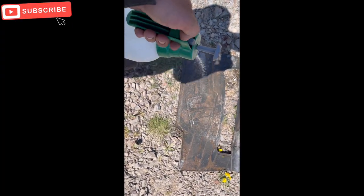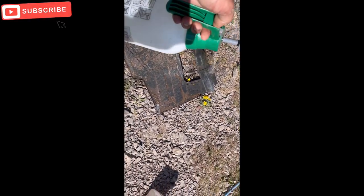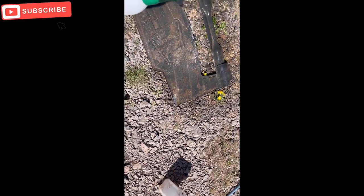So I've pulled the floor mat out with a spray of some G101. Let that soak in. Give it a pressure wash and put it back in once I've finished cleaning the cab.